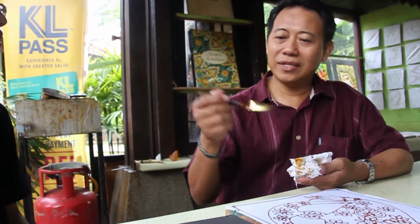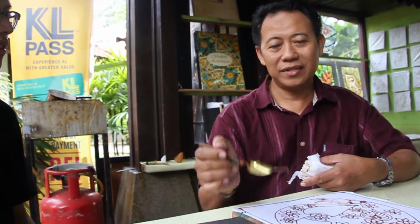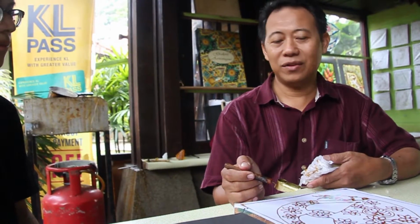For Malaysia, it is different. I have this tool, they call it a canting, and you put the hot wax inside here and draw the outline first. The wax is to stop the color after you paint, something like that.